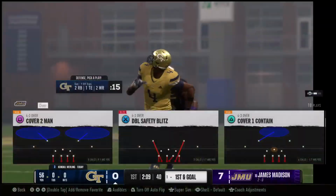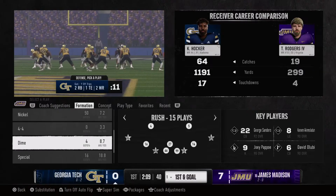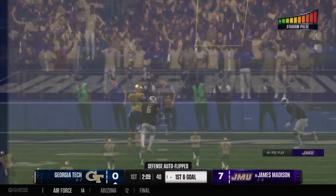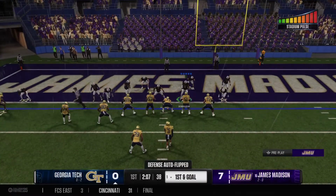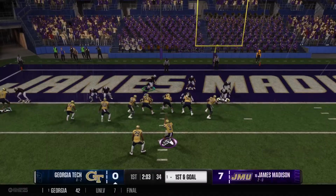They make the tackle just outside the end zone, but it'll be 1st and goal from the 1. And a really good job by the quarterback being very decisive. He saw his matchup, he went for it, he attacked it, got the positive gain. I would say he's going to find that guy a few more times today.